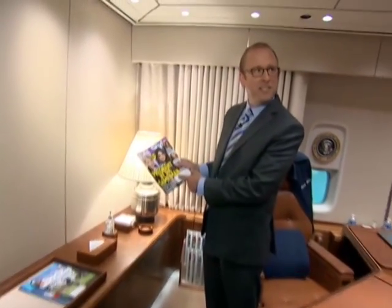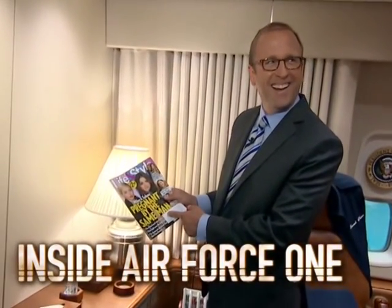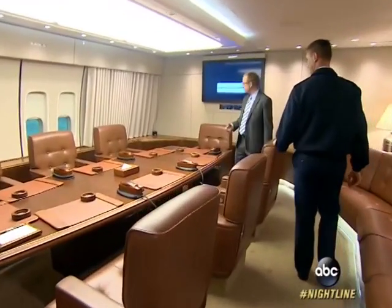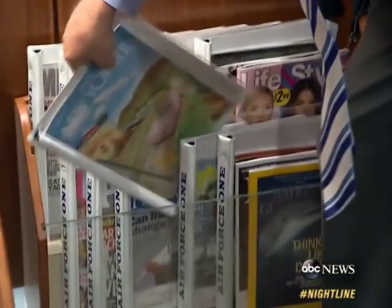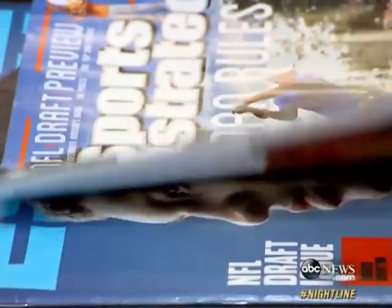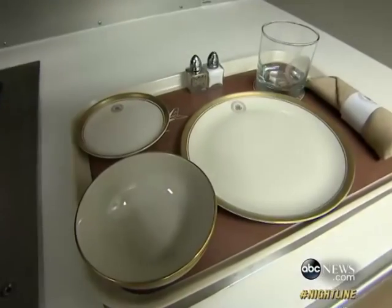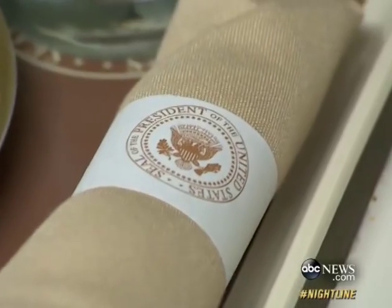This is on the president's reading list? That might be on the First Lady's. Inside Air Force One, it seems a diverse reading selection, from Life and Style to the latest Sports Illustrated. And on board, some of the finest food you can get in the air. And check out those table settings.